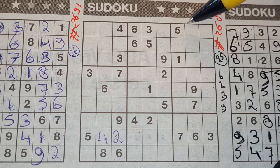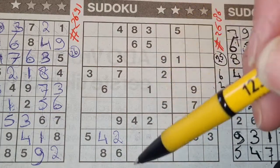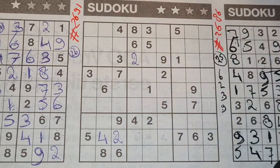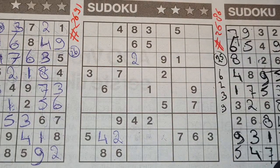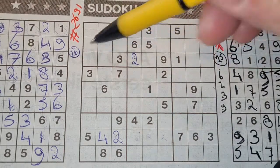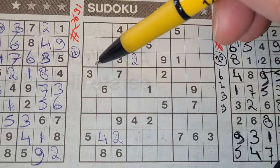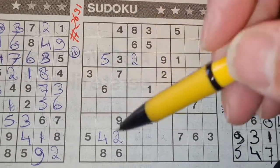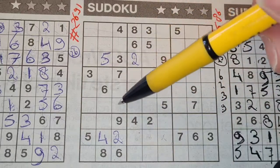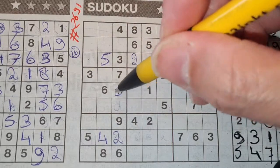Okay. Then the following step, we see here 2 in this column, 2 in the middle column. So in the column next, the only place for the 2 should be there. Then, how about the 5 in this row, 5 in the second row? So in the third row, the only 2 places for the 5 should be here or there. We see there 5, no 5 there, 5 should be here. 5 in the first column, 5 in the second column. So in the third column, the only 2 places for the 5 should be here or there. We see there 5, no 5 there, 5 should be here.